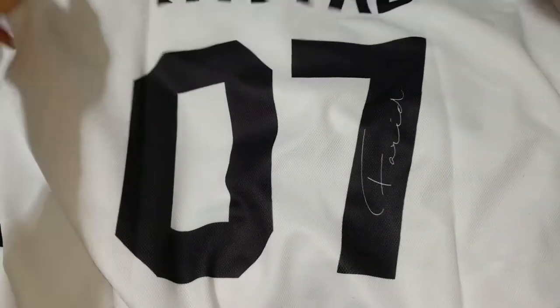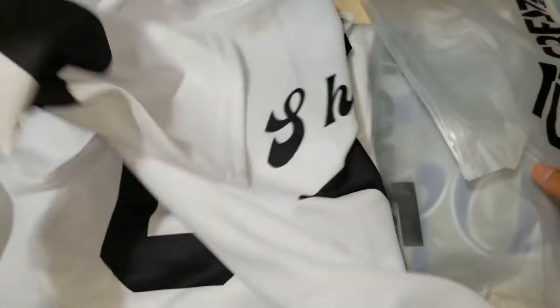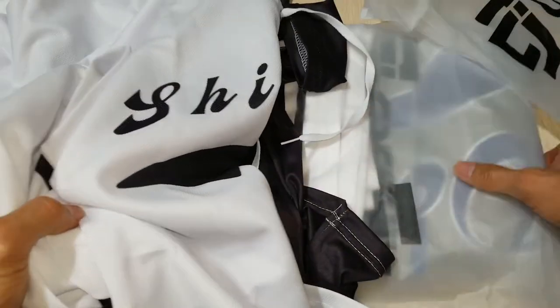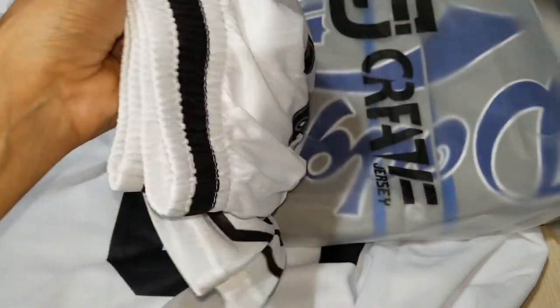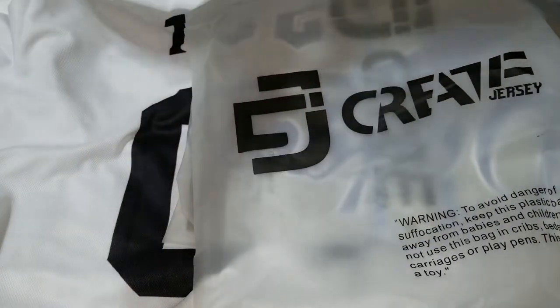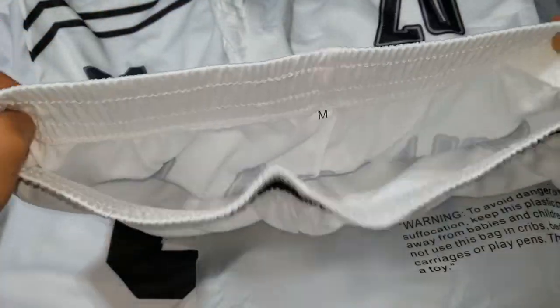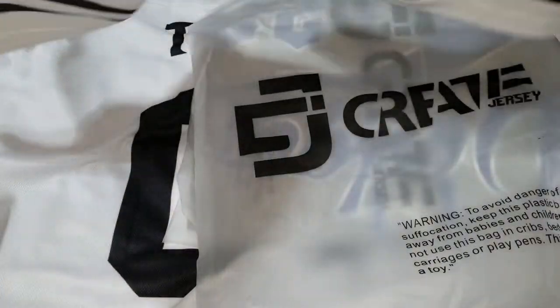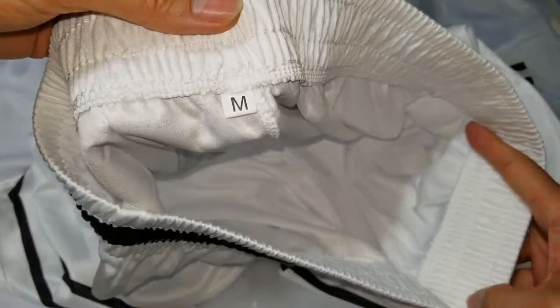There's a name on the back and then the number with their signature. So there's another third one. Wow, cool. So it's the shorts. Got the elastic waistband. Size medium.